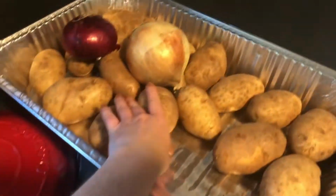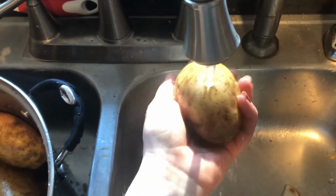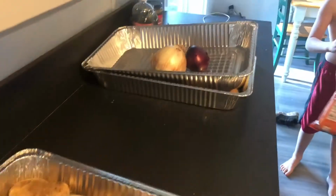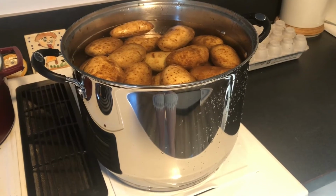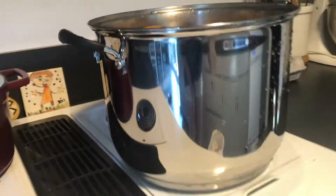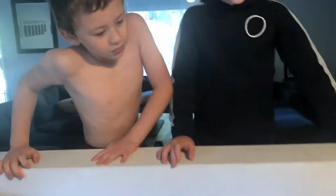Alrighty, we're taking the potatoes, washing the potatoes, putting the potatoes in. We've got 1 bucket down. Ooh. This is the most giant pot of potatoes I've ever seen in my life. Hello! What? I can see myself in them. That's how big this pot of potatoes is.